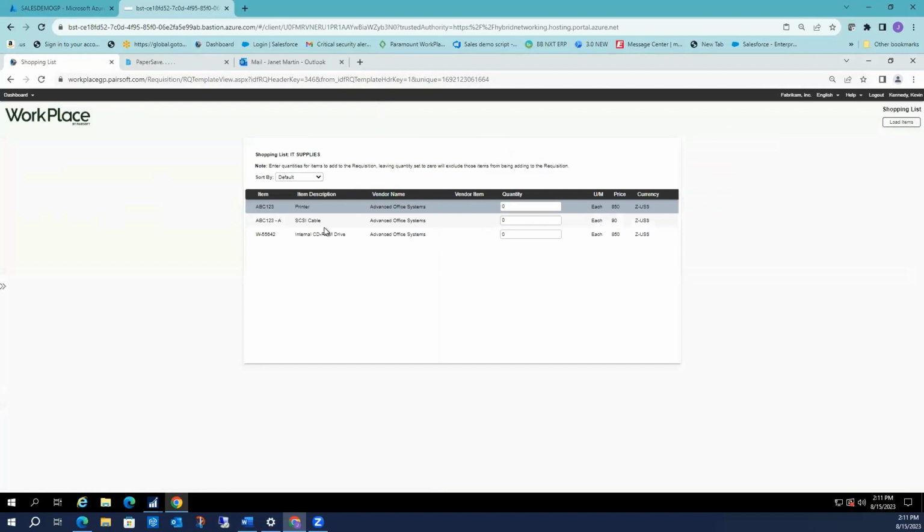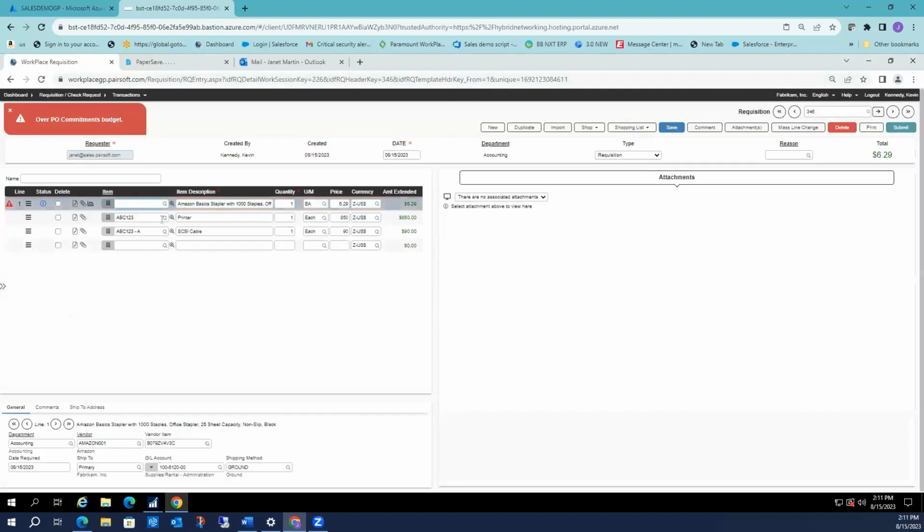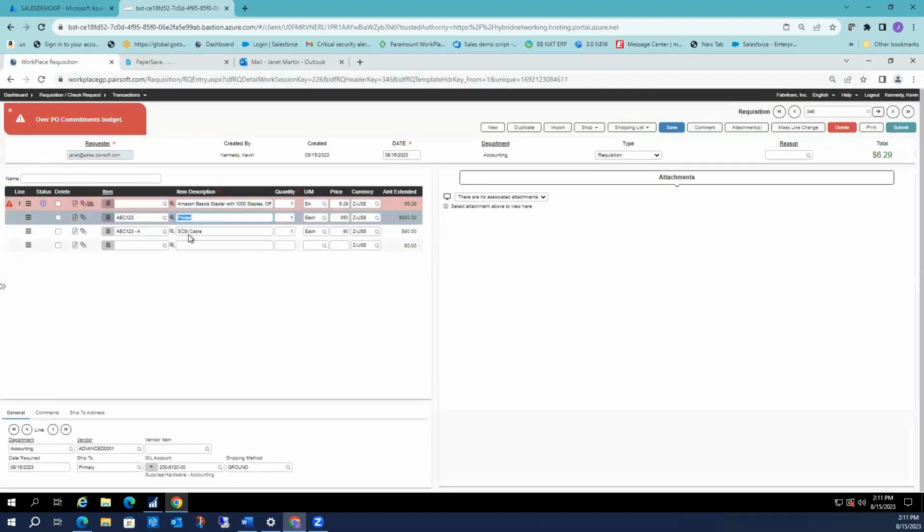Not only have they listed that, but behind the scenes, they've said, here's the vendor we're going to buy it from, and here's the GL account that I want you to use. So in this case, I need a printer, so I'm going to put in a quantity of 1, and I also need that cable, and I'm going to load those items. Those are now being added to this requisition, got my item and description, pricing, and then here is the vendor. So both of these are being purchased by Advanced Office Systems, and then I have that GL account.